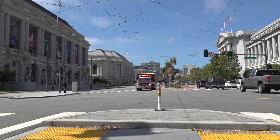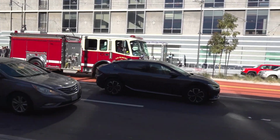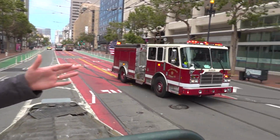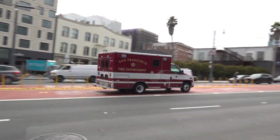Another one of the benefits of having red transit lanes through our major arterials like Market Street and Van Ness is that they give emergency vehicles a way to get through the city faster. Emergency vehicles get stuck in the same traffic that Muni does. And there's another one going by right now.